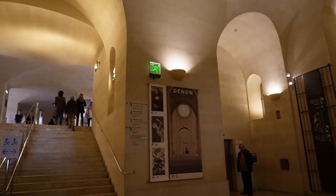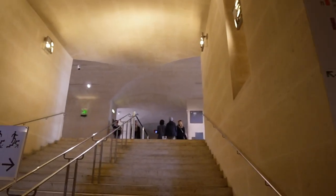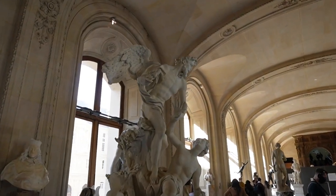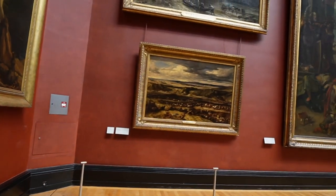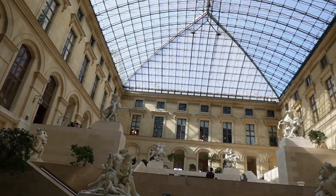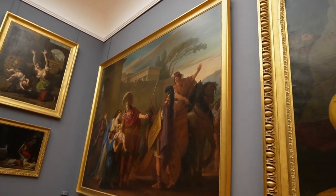All right, we are now in and I think our first destination is we're gonna go up the stairs and check out the Mona Lisa. If you do plan to go to the Louvre in Paris, I will give you this one tip. Definitely plan out what you want to see before you head in because like I said earlier, this place is absolutely massive and there's tons of artwork to see and you can definitely spend a whole day in here just exploring everything.